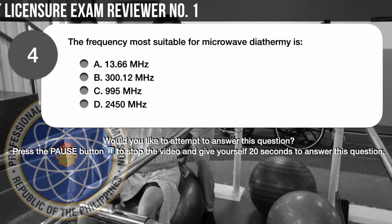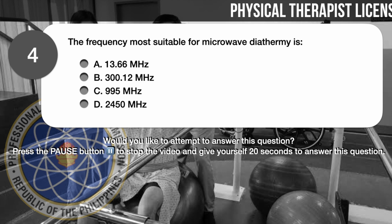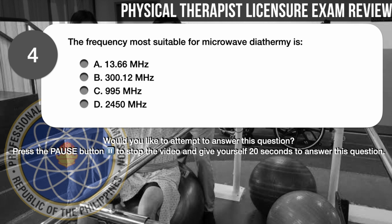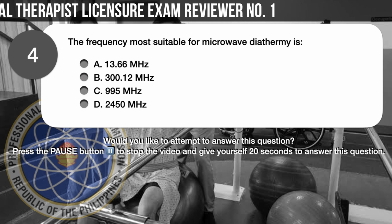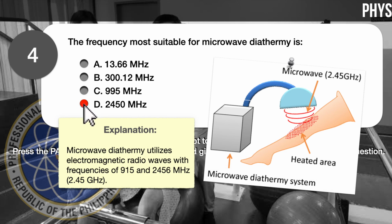Question number 4. The frequency most suitable for microwave diathermy is A. 13.66 MHz. B. 300.12 MHz. C. 995 MHz. D. 2450 MHz. The correct answer is D.